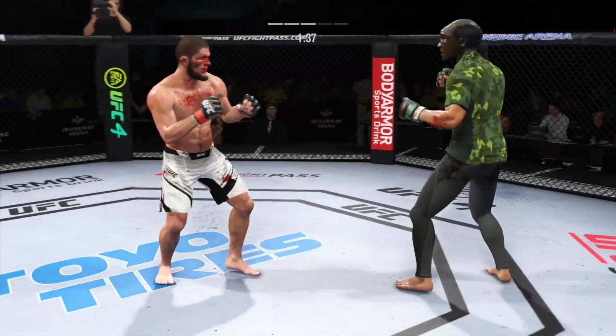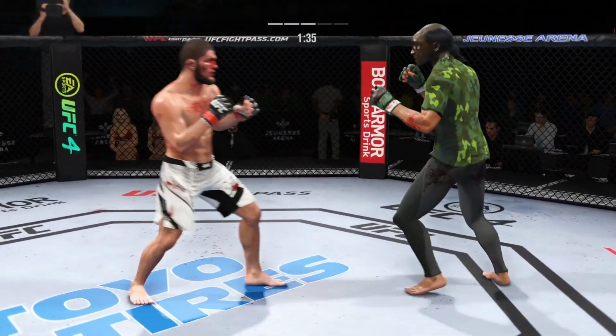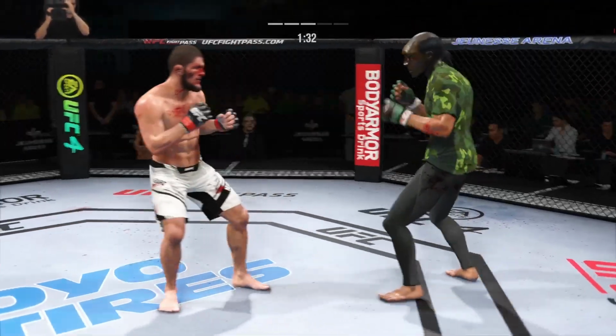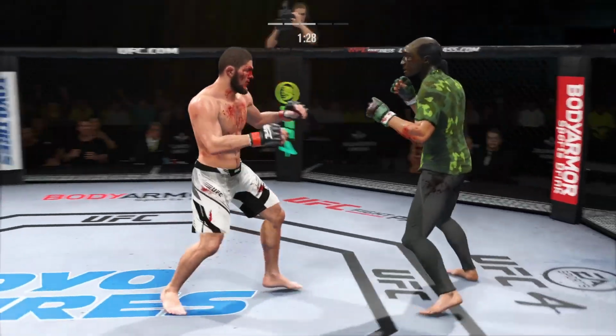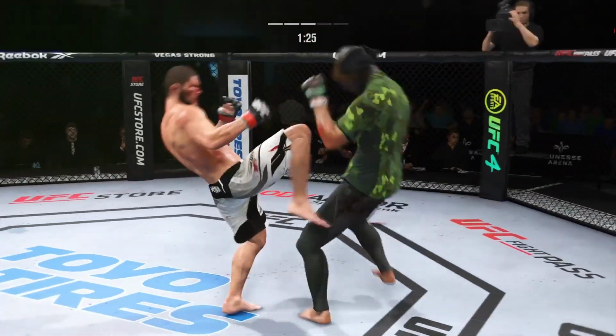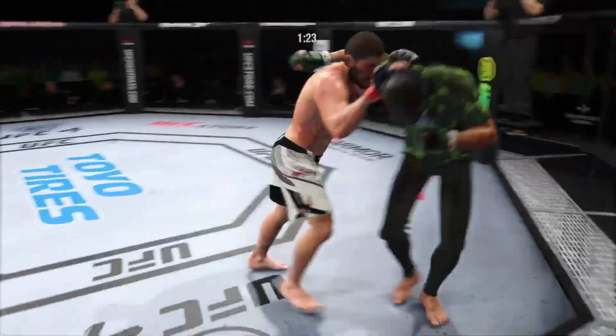And I guess on the other side, hard to get your offense going when your head keeps getting snapped back like a Pez dispenser. Every time he tries to go forward and use his own offense, the jab is stopping him in his tracks. He's doing a great job of fighting behind it.